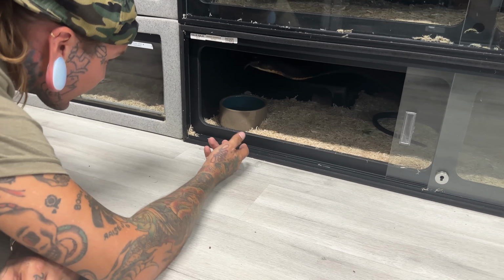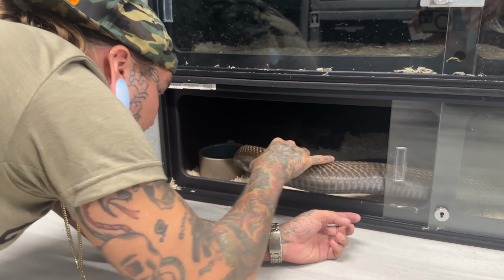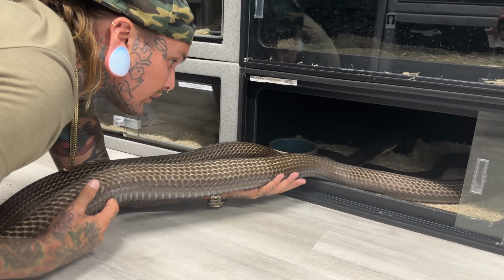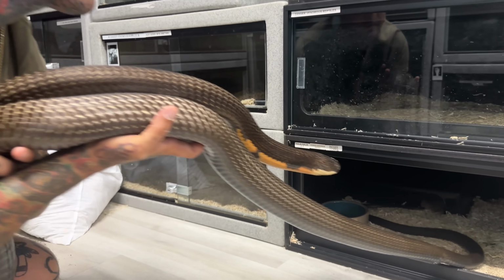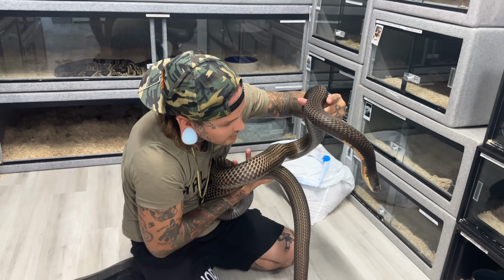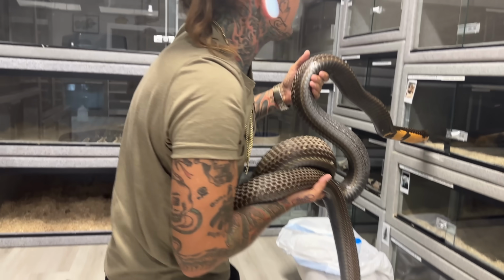Come on, dude. Come here. God, I love this. The key is with him is you just got to go nice and slow. He's not a mean snake. He doesn't try to bite me or anything. He doesn't really see me as a threat or anything like that. I'm just the dude that takes care of him, you know? He could totally mess me up if he wanted to, but he chooses not to.